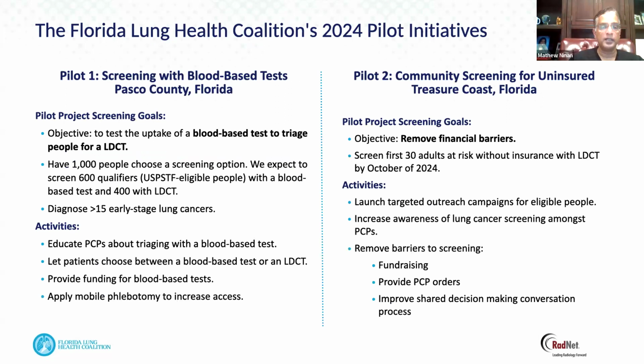So we have two pilot initiatives. One is a screening with blood test initiative in Pasco County. Our aim is to do this within a specifically defined geographic area. Pasco County, Florida has 500,000 residents, and so we know how many patients are at risk within that defined population. Our aim is to get the data from a single geographic region and show the powers that be in Florida, our leaders, that this is worthwhile doing in a single county in Florida. Thus, maybe they can expand it Florida-wide.